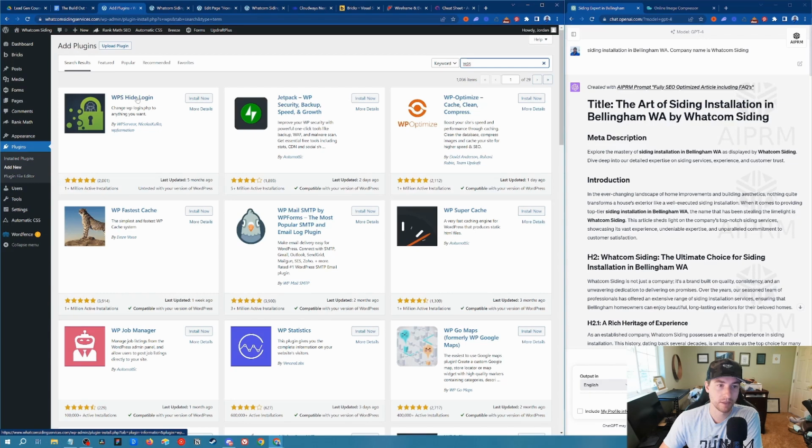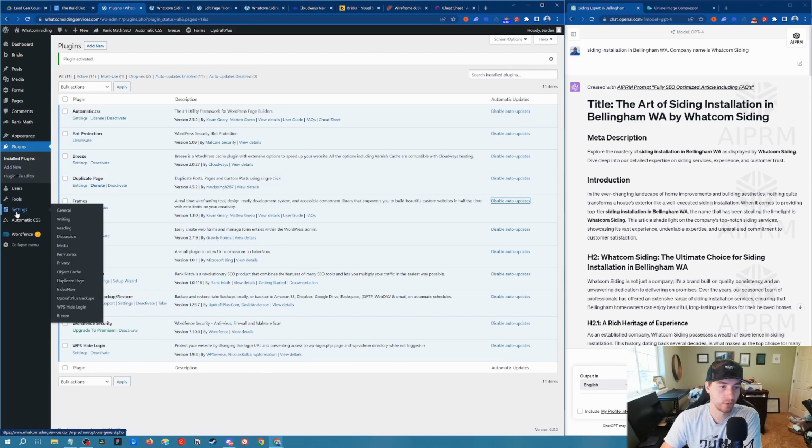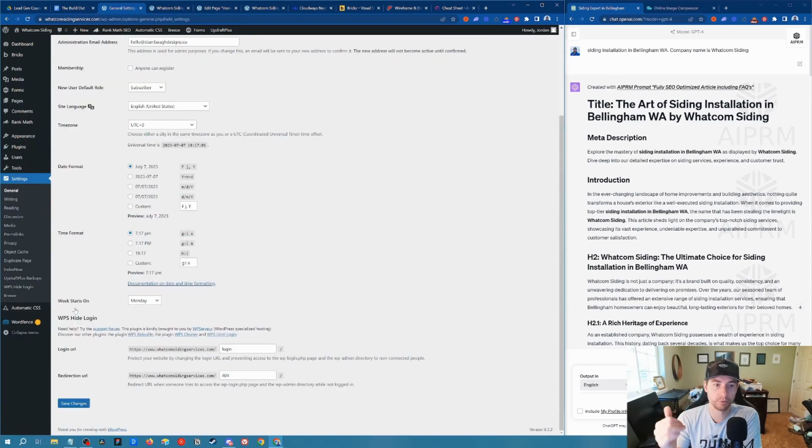And you want to do WPS Hide Login. What this does is it will hide where you log into your website. You always want to enable auto updates on everything. What hackers will do is go to your login page and try to brute force login to your website. So you want to avoid that by simply changing the login URL.